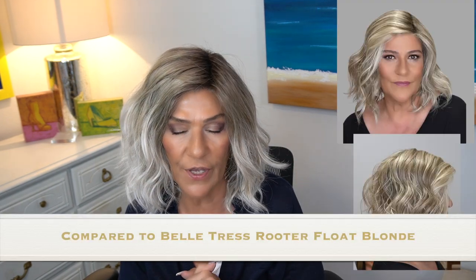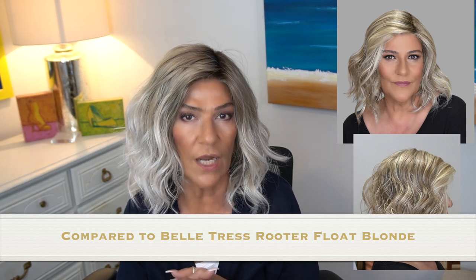I no longer have Root Beer Float Blonde, but I'll add a picture up here for you. With Root Beer Float Blonde, on me it appeared very warm. I know that it doesn't appear warm on everybody. On me, you'll see by the picture that it appeared very warm, and warm colors do nothing for me. Root Beer Float Blonde is a light pearl blonde, an ash blonde, a beige blonde, champagne blonde, and I think that blend of the champagne blonde, the beige blonde, and the pearl blonde will create more of a neutral color. It leans a little bit warm, where Cookies and Cream Blonde doesn't lean warm at all.